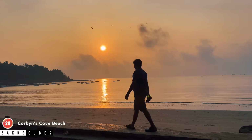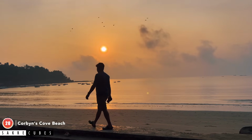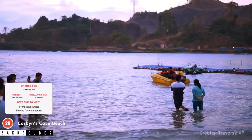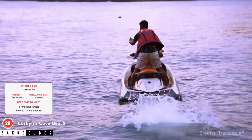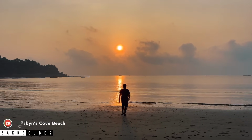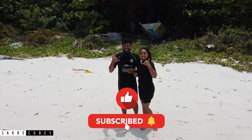We did watch the sunrise from here with almost zero crowd in the morning. Corbin's is also popular for water sports activities including boat ride, jet ski and sea cart. Skip Corbin's beach if you are planning to visit Havelock or Neil Island. That was everything about the places to visit in Andaman.